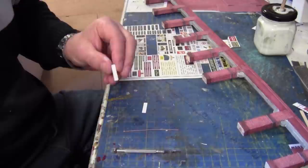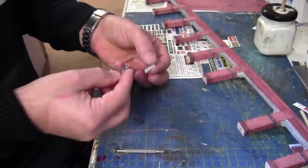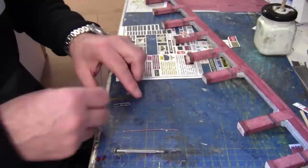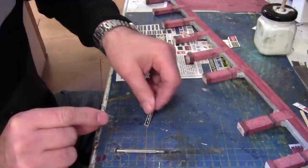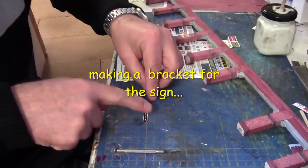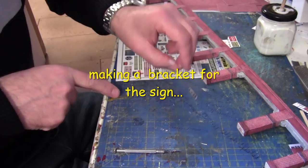So I'm going to make some sort of hanging bracket for them. I'll just glue them two together. So that's the way out sign done, nice and easy. So the next thing, with this bit of copper wire, I want to create a swirling sign just big enough to hold the way out.